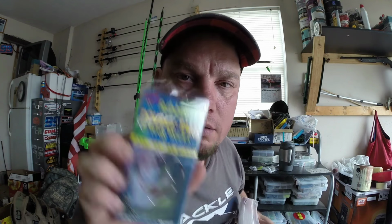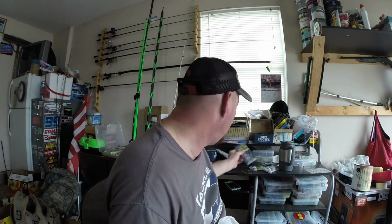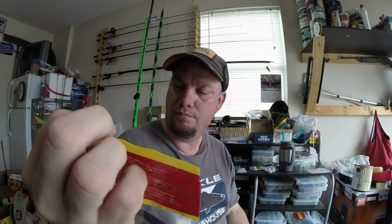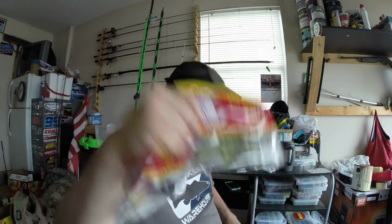And then I picked me up some frog hooks for my soft plastic frogs. I only have a few of those, and I need a couple more. And then I bought me a couple Big Bite Baits. They're Cane Thumpers. I like that color. So this is just like a watermelon red flake with a pearl belly called Watermelon Red Ghost.